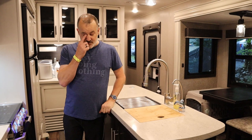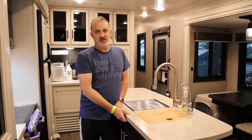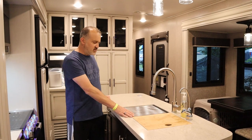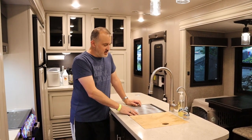The countertops, by the way, these are actually LG Hi-Macs. This is the real deal. This is real solid surface countertops. So it's nice that they went that extra step and went with something that's actually pretty high end. For 2019, it also comes with the bamboo and stainless steel drying rack. That's a nice little feature.